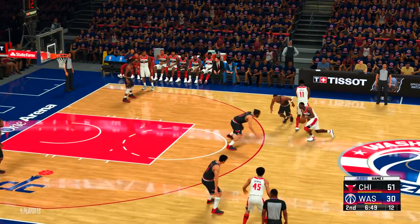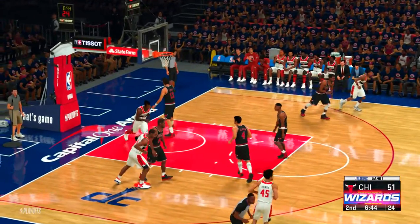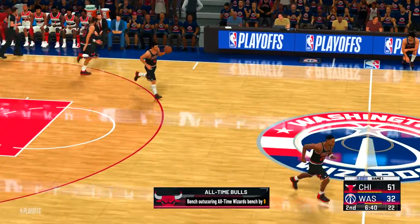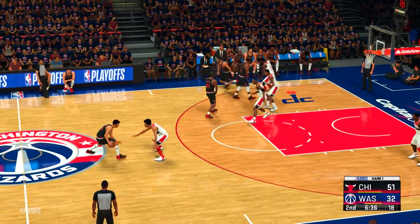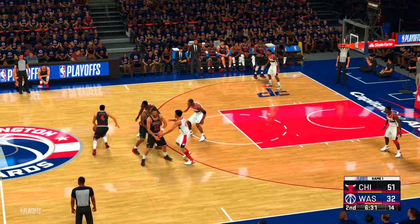Here's Arenas. 7 points in the game. And he's going for the lob. And finished off by Hayes. And how sweet was that play? 10-point pass. Set up the alley-oop flush. Guys, I tell you, there are assists, and then there are delicious dimes. This was the latter.